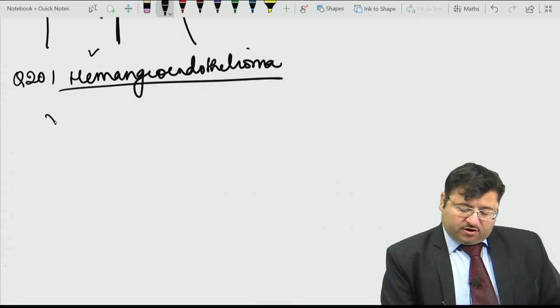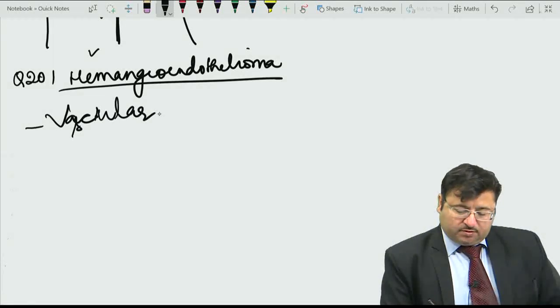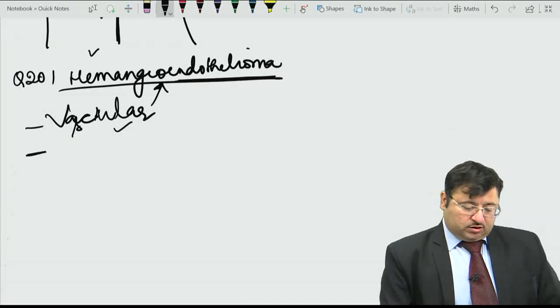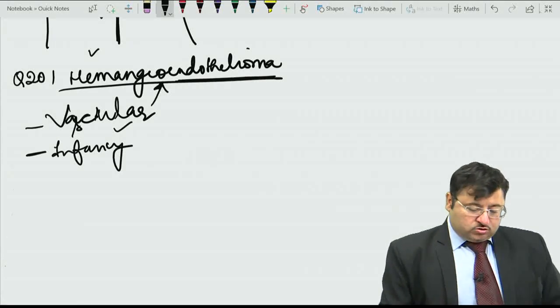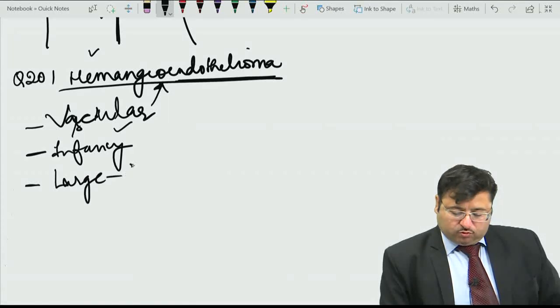So vascular, fine, large, so it must be involving both the lobes. It is usually large. It is in infancy, right? Because the name suggests hemangioendothelioma, and endothelium is the inner lining of the blood vessel, so it has to be a very vascular tumor. And the second important thing is infancy. It is usually a tumor of infancy, and the third part was involving it, since they are very large, so it involves both the lobes.